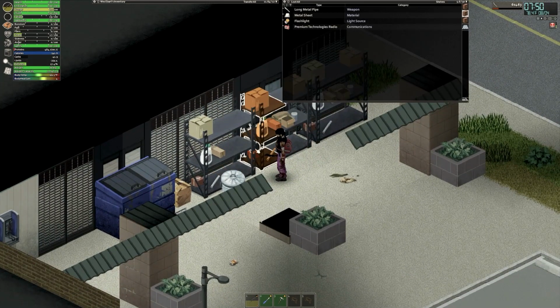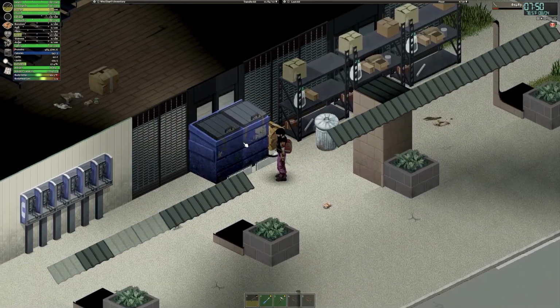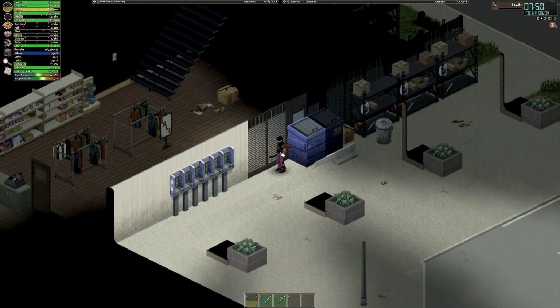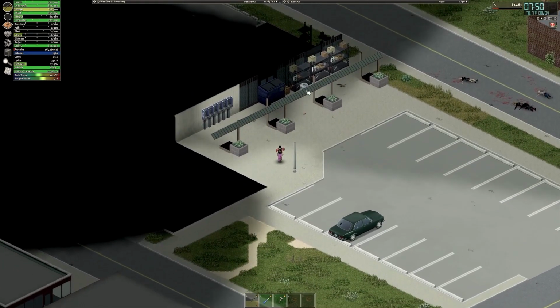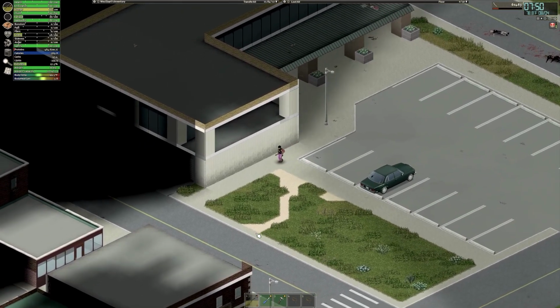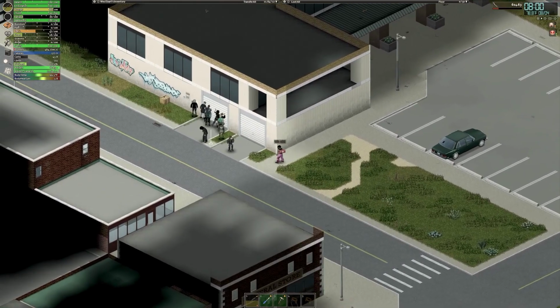Deep cycle battery is nice, because I can start working on solar. What's going on here? This place has got metal shutters. And its front is barricaded, which is pretty cool. Because this is modded stuff, the mod maker of Darker Dam did that. It's pretty cool. We saw it before at one of those apartment blocks where the front was barricaded. It's pretty cool looking. Oh, hello.